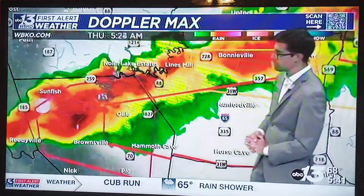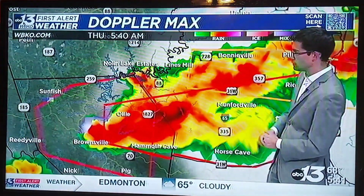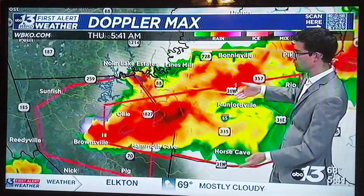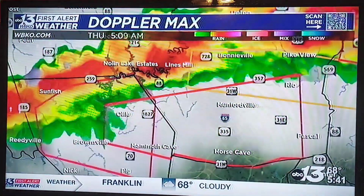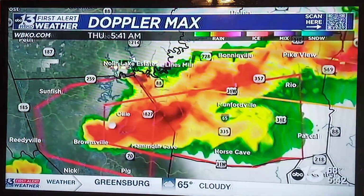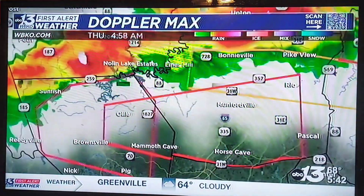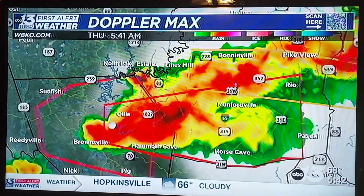But if you're in Mammoth Cave, if you're around Mammoth Cave National Park, if you're out there in Horse Cave, we've got the warning in effect. Horse Cave to Munfordville, tornado warning in effect, and even the community of Rio under this warning. So that includes really much of Hart County and far eastern Edmonson County. We do have this tornado warning that is in effect until 6 o'clock. So that is for the next 18 minutes.